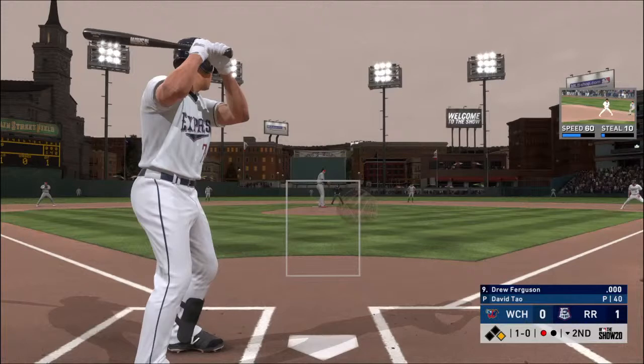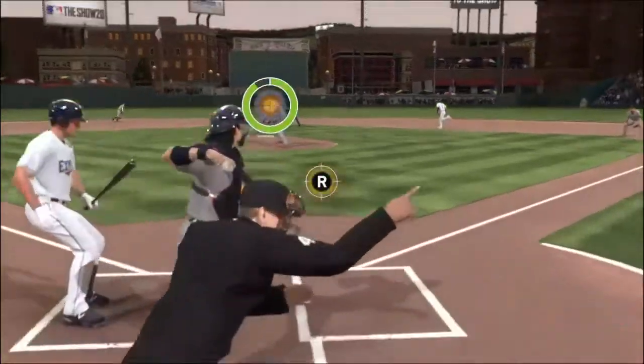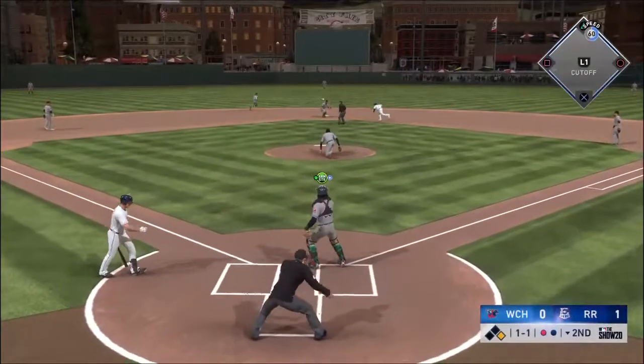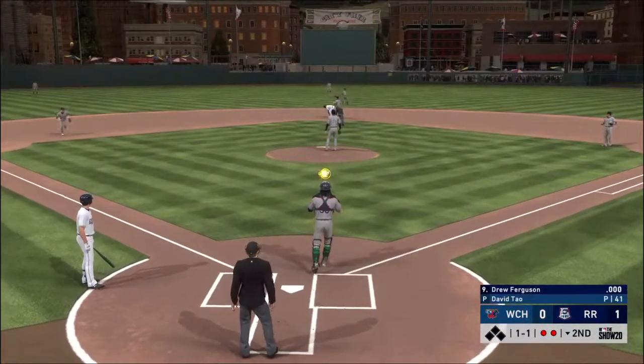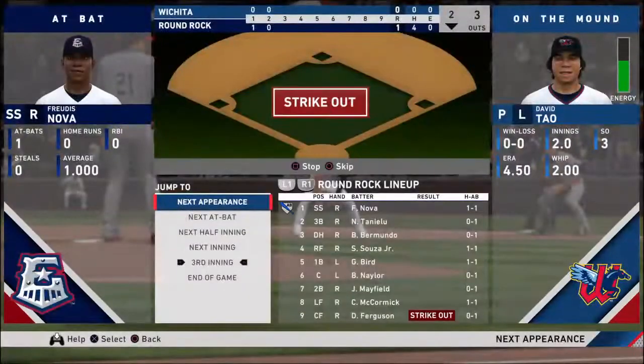Coming to the plate now, Drew Ferguson, as he'll get his first opportunity in this one. Runners on the move. The strike, the throw down is there, and he's out trying to take second. They're showing they're not afraid to be aggressive on the base.